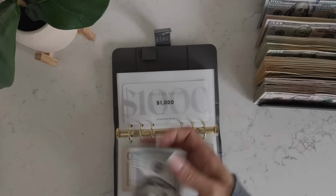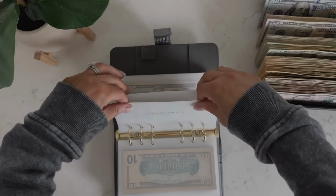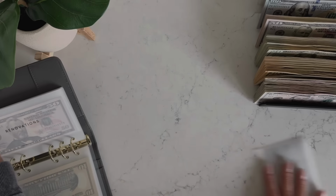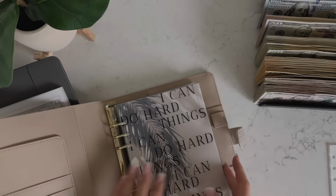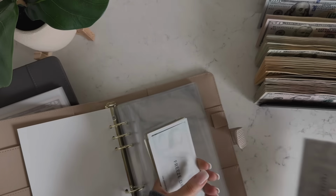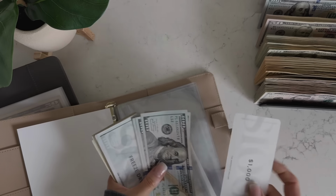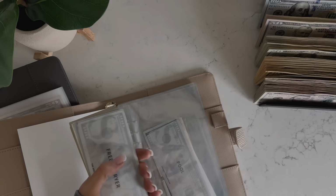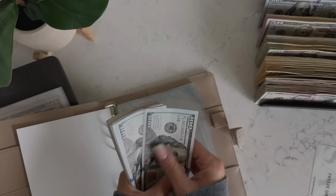1, 2, 3, 4, 5, 6, 7, 8. And you know what? We're actually gonna take this entire envelope out because our freeze dryer is fully funded, which is super exciting. So I do have my freeze dryer envelope. All right, so we should have 1,800 in here.